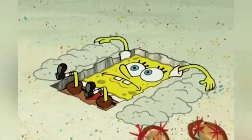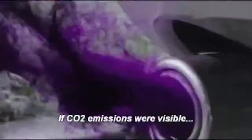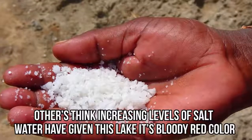But researchers have put that rumor to rest because it would be impossible to dump enough blood to turn the entire lake red. So what gives? Well, other people believe the lake is red due to sewage, a water treatment process, or pollution. Others think increasing levels of salt water have given this lake its bloody red colors. So as you can see, there are so many theories, but just not enough answers.